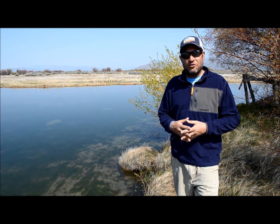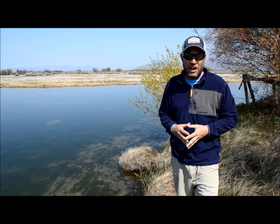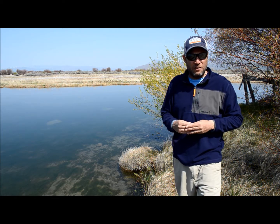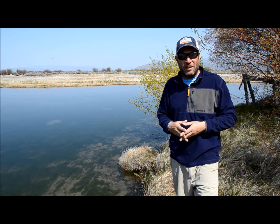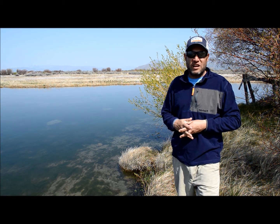So come on down to the float tube section of Silver Creek. Make sure you go up to the sign-in cabin first, sign in, drive back down. You can either put in right at the top near Loving Creek and float all the way down to Kilpatrick Bridge, which is down below us, or you can come down to this very popular takeout, which is just called the Duck Blind. This is right at the very bottom end of the S-turns.